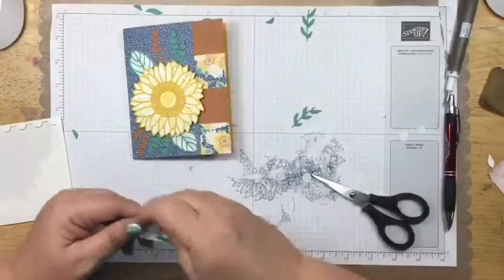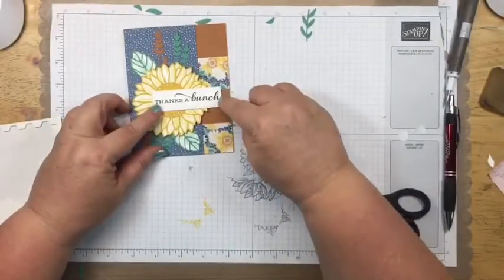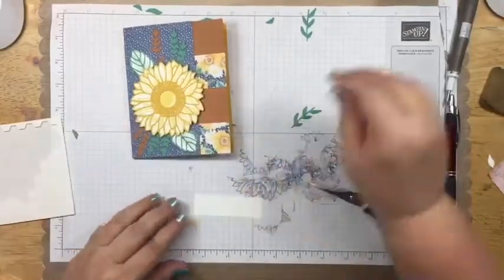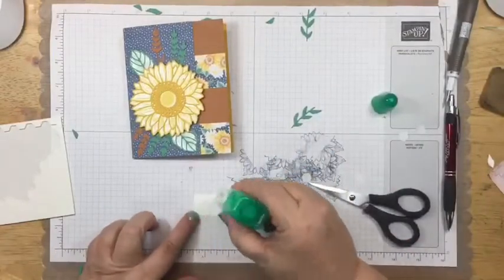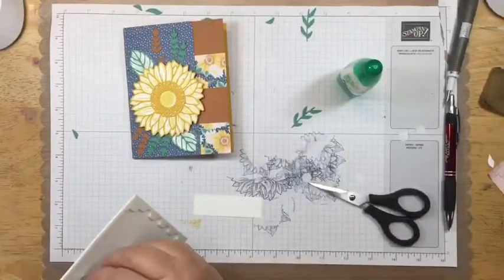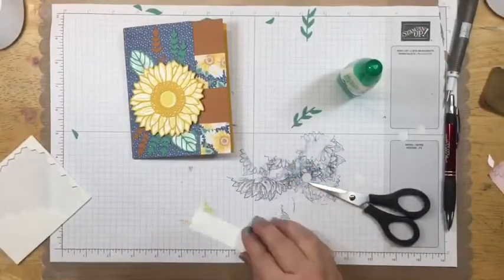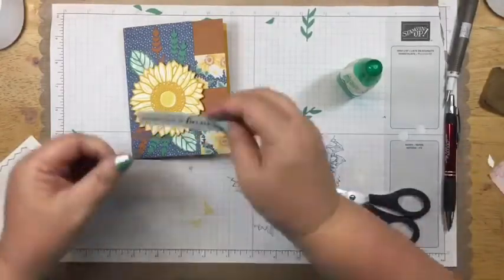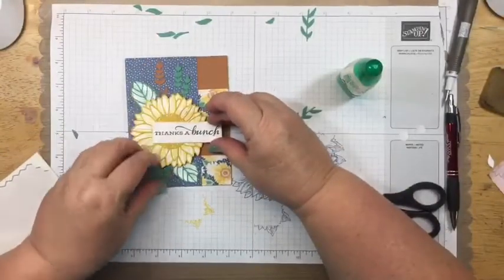Then I'm going to come in with the little sentiment, and I'll put a pop dot on this side, and then I'll put Tombow glue on this left side. That's how you make that level, is you pay attention to that kind of stuff.